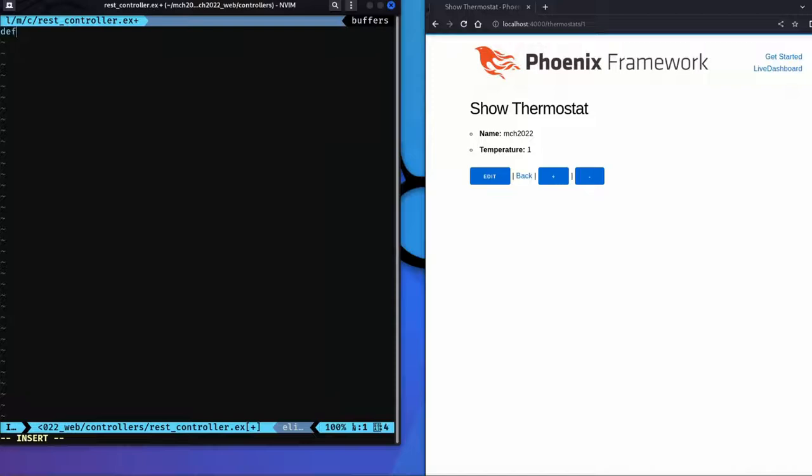Now we're writing a new controller for Elixir. This is basically the other half to LiveView. This is a standard controller which Phoenix supports without problems. If you're used to MVC or anything like that, you can just use that model, but it won't have all the goodies that LiveView does. So now we're just writing the basic controller, the function thermostat that we specified in our router. The first parameter is the ID.